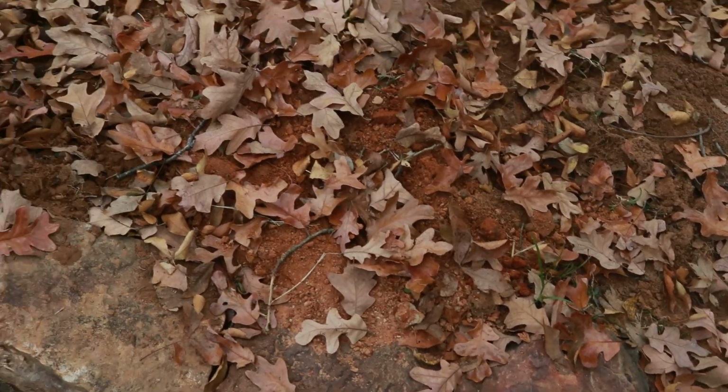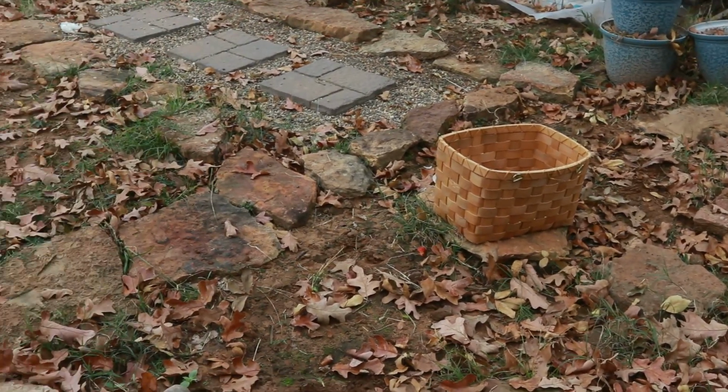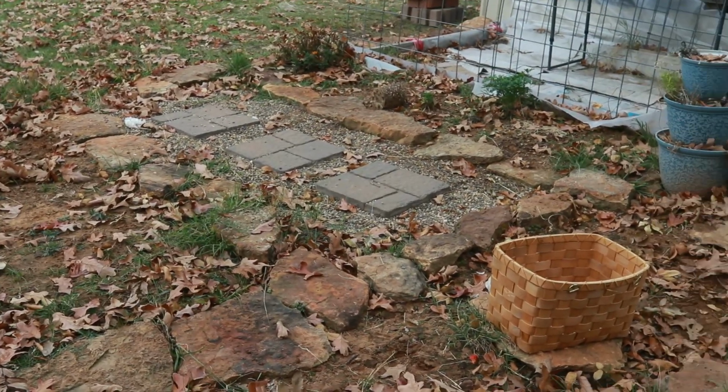Can't hardly tell where the garden bed starts and the yard ends. All just super messy right now.